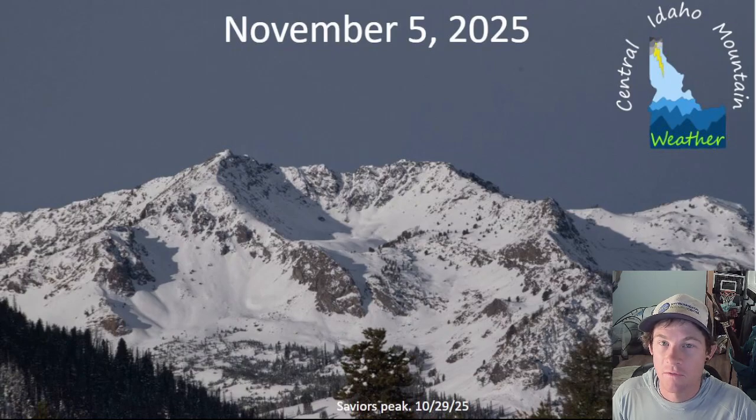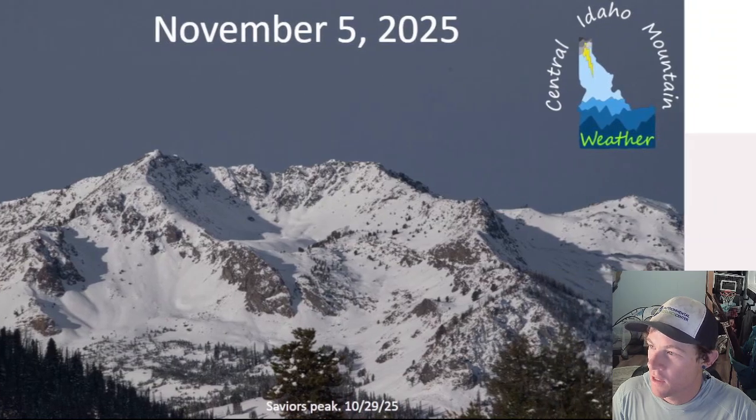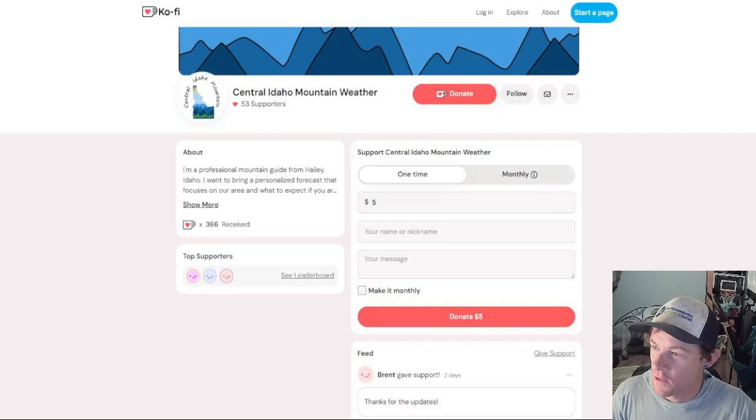It's November 5th, 2025. Looking out at Savior's Peak from last week, looking pretty covered in snow and about to get hit with more snow today.